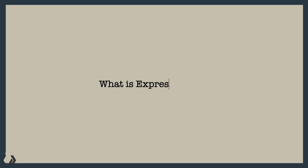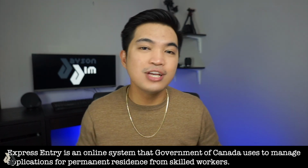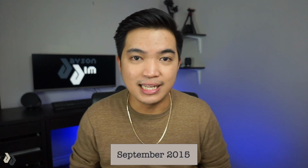But what is Express Entry? Express Entry is an online system that the Government of Canada uses to manage applications for permanent residence from skilled workers. So it means that they choose workers based on abilities and skills to contribute to the economy of Canada. This program was introduced by the Government of Canada in September 2015. And this is a point-based system to fulfill the shortage of skilled workers in the local market of the country.